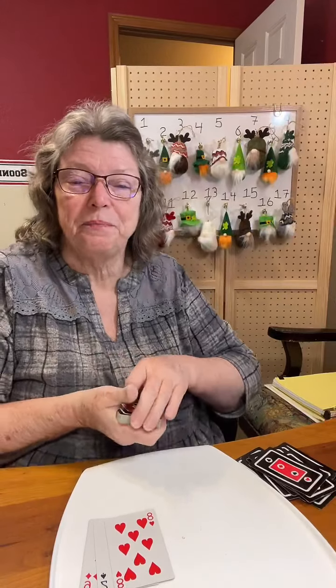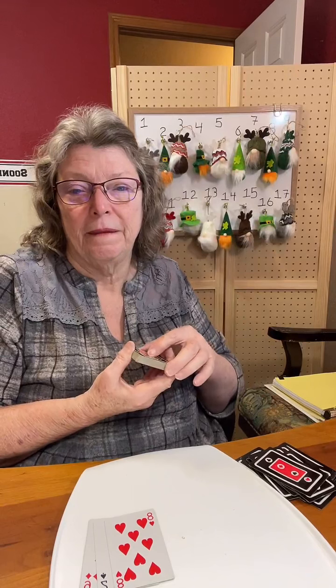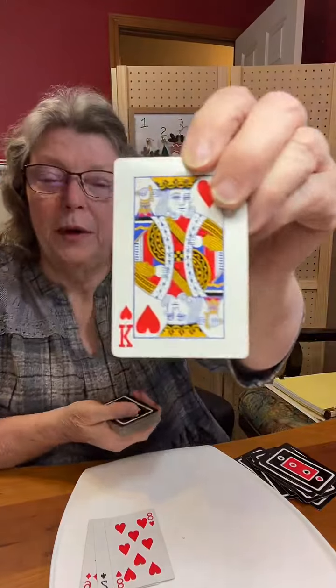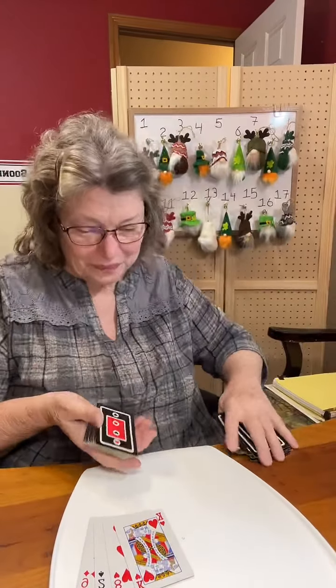We need another eight. So, somebody give me a number between 1 and 10. Let's see if we can find another 8 in this deck. One, two. And that's a bust. Two over. We were two over last time. Destined to be two over tonight.